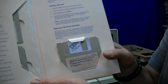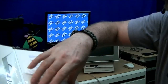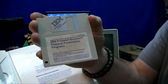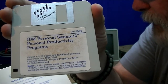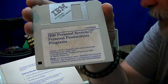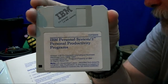here, and this is the personal productivity, and these labels degrade. I went through and pulled this diskette out before, probably maybe even the first time I'd done that. Looking at it, we do have a 00F9999 for the FRU part number, and version 1, and it lists copyright dates between 1984 and 1987. Licensed material, program property of IBM, all rights reserved. And then it has the government rights.